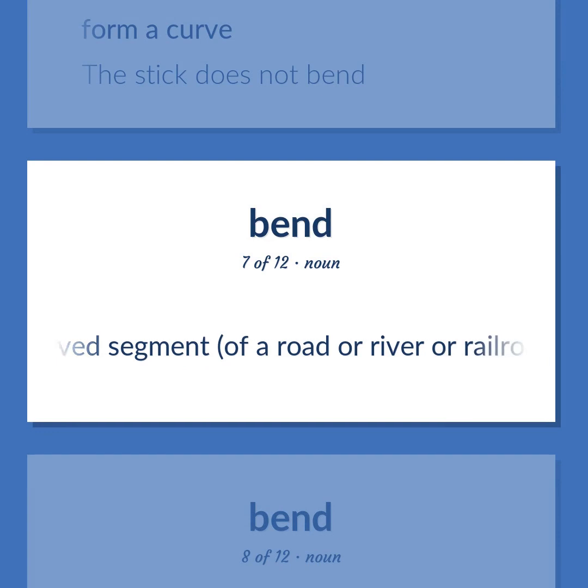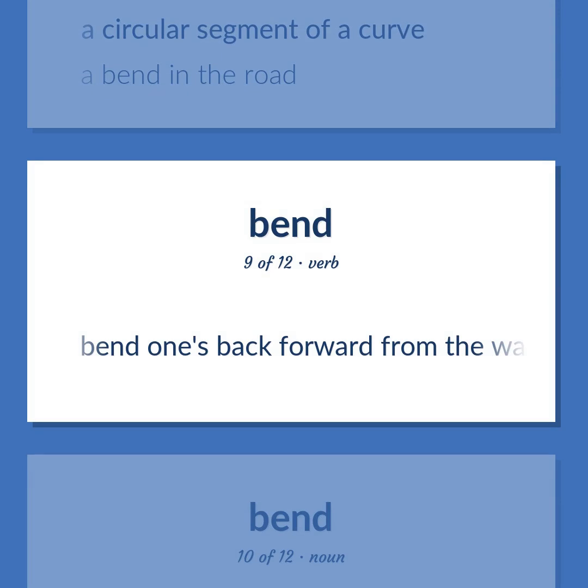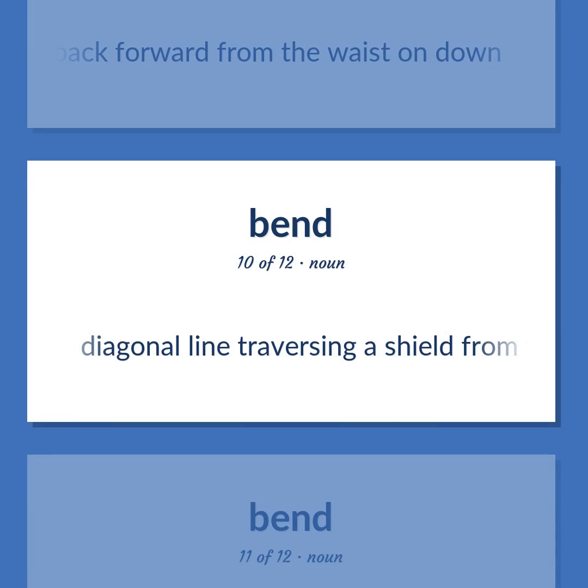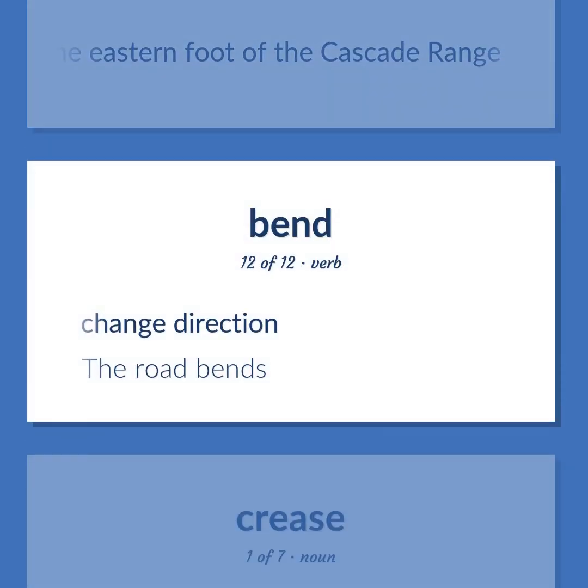Curved segment of a road or river or railroad track, etc. A circular segment of a curve. A bend in the road. Bend one's back forward from the waist on down. Diagonal line traversing a shield from the upper right corner to the lower left. A town in central Oregon at the eastern foot of the Cascade Range. Change direction. The road bends.